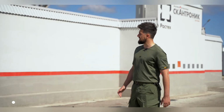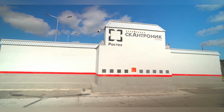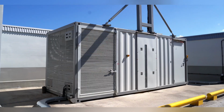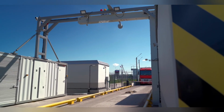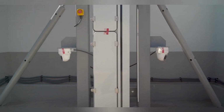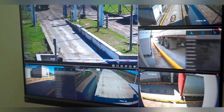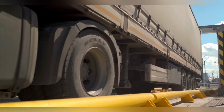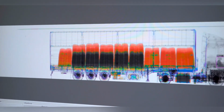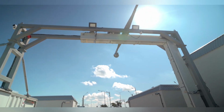The ST2630P truck inspection system makes life easier for customs offices. By scanning semi-trailers as they pass through a special frame at speeds of up to 15 kilometers per hour, the system divides all cargo into 4 categories and marks them with different colors on the operator's screen. Organic materials are labeled in shades of red and orange, while inorganic materials like glass and salt are labeled green. Metals are labeled blue and purple, and heavy metals like lead are labeled black.